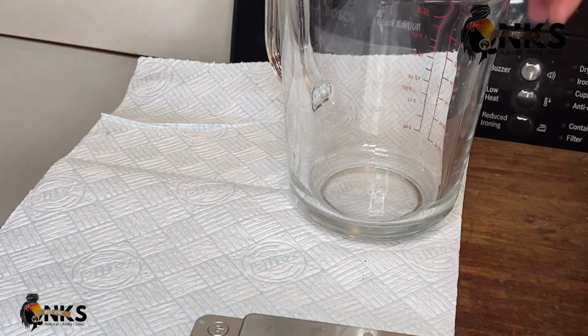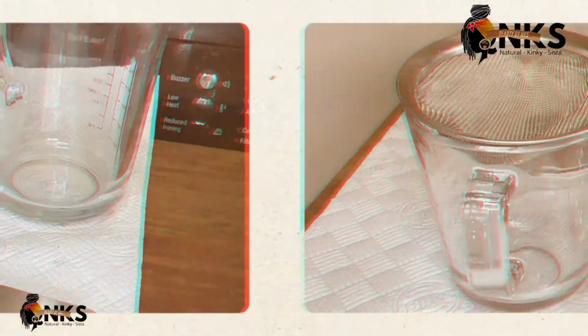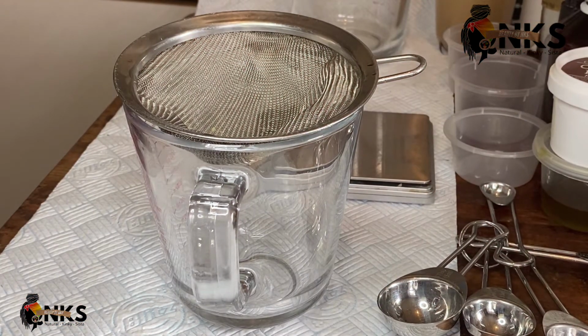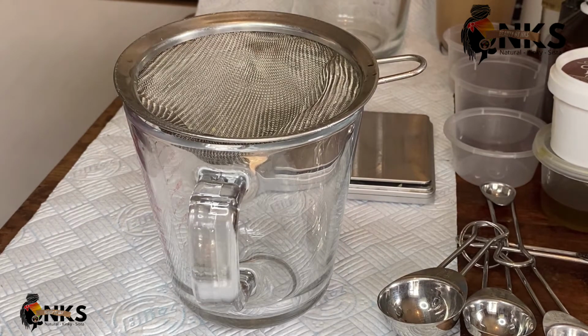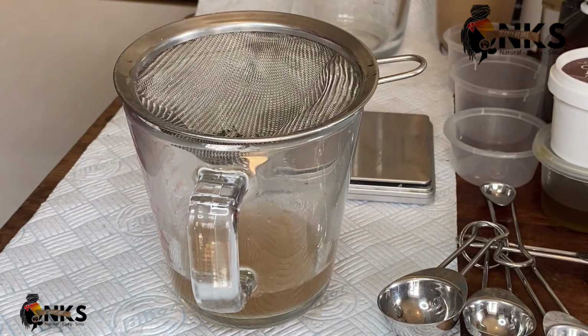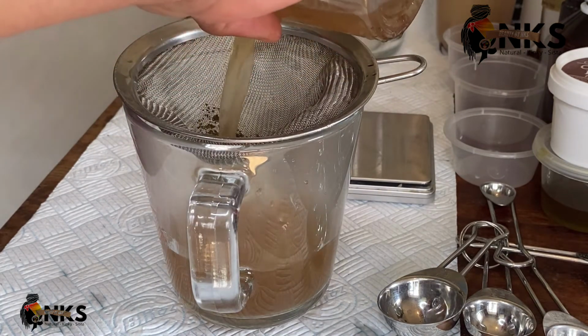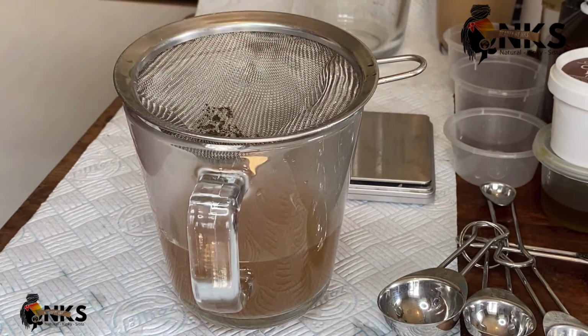So we're going to start off by getting all our ingredients together. I have the measuring jug. I've got my tea that I've brewed and I'm going to strain. I'll use a strainer as I've used the basil and I didn't want that to get into the whole shampoo and then have bits in my hair. As you know, I've got dreadlocks and I can't afford to have little bits in my hair because that would be eternal grace, rest in peace, okay?